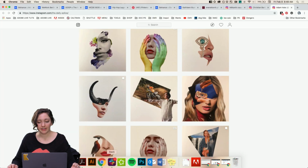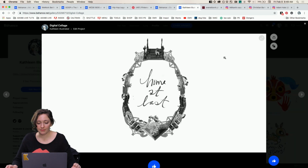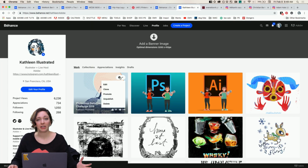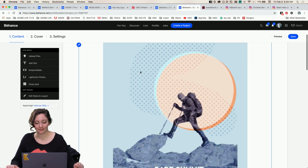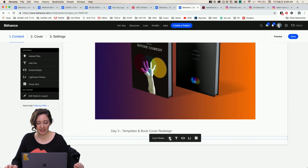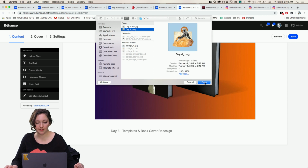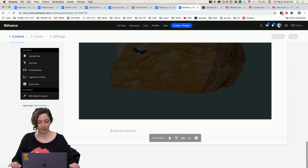And we're gonna upload these onto our Behance projects. Jump back into my portfolio. As we've gone over the previous days, the way that you would edit a previously made project is just hovering over this cog icon, clicking edit. And we're gonna scroll all the way down to the bottom. Let's upload our media with this upward pointing arrow. Select our day 4. And we're just gonna add some text by using the text tool.